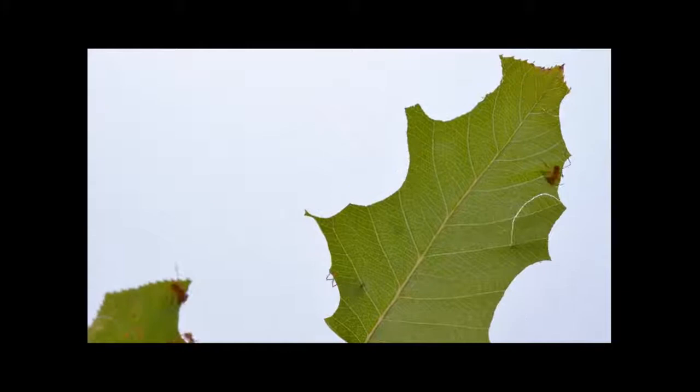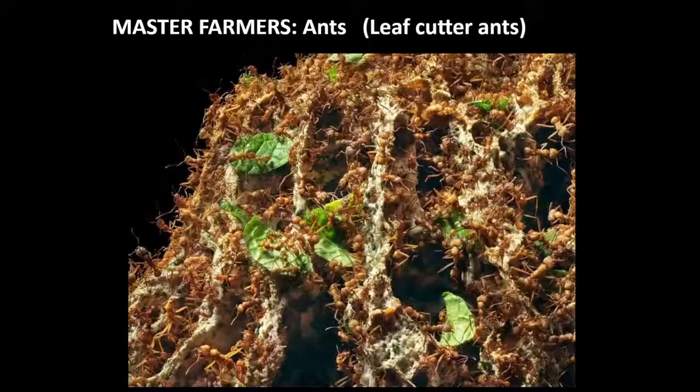And they take these back to the colony and feed them to a fungus garden, which they've made. And it's the fungus that eats the leaves. And then the ants eat the fungus. So it's mushrooms or fungi for breakfast, lunch, and dinner for the ants. And this is the first farm. This is over 100 million years old. So they really figured out how to do things that we've kind of copied later in our evolution.